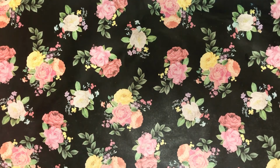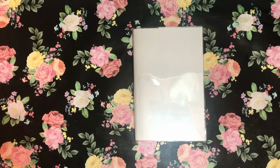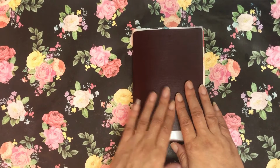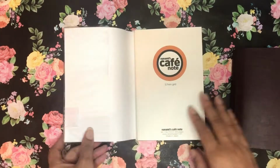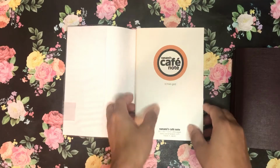First of all, I have been eyeing the B6 Slim notebooks, considering using that for my next creative journal once I'm done in the one that I'm using, which is an A6 Cafe Nanami note. Now actually, like I said, I was interested in the B6 Slim size. I got this from Nanami Cafe.